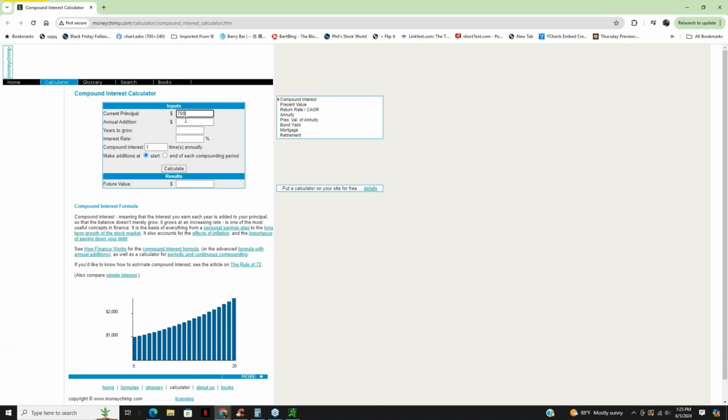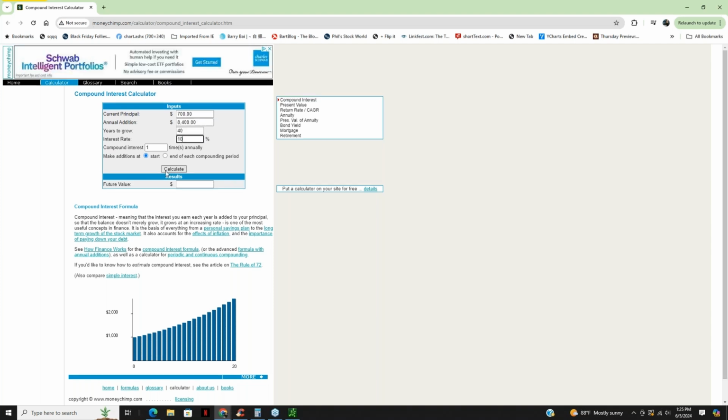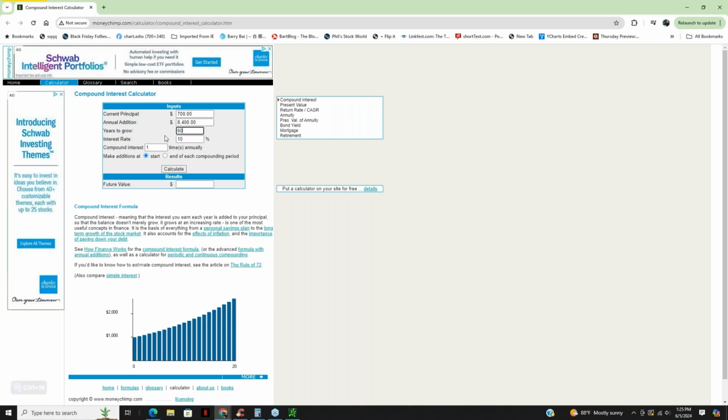So we start with 700. We put in 8,400 a year. We do that for 40 years at 10%. No, I'm sorry, not 40 years, 60 years. So when your 10-year-old grandchild is ready to retire, $28 million. And all you have to do is get them started.